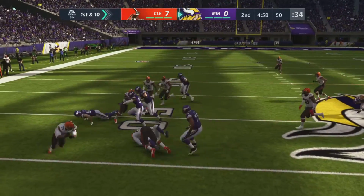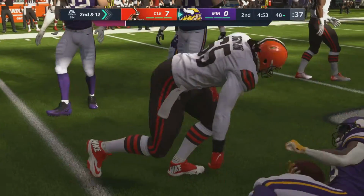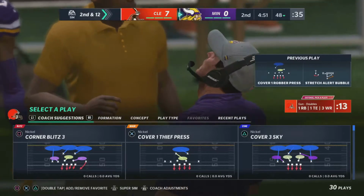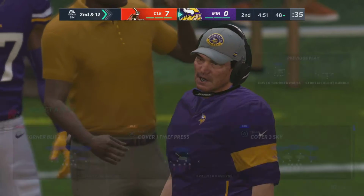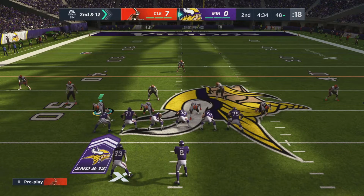On first down, it's Cook. And he still has yet to get on track in this first half as they're going to stop him behind the line. 2 yards the loss, 2nd and 12. I have a feeling they'll stay committed to running the football, especially on the early downs. They just haven't had a whole lot of success just yet.